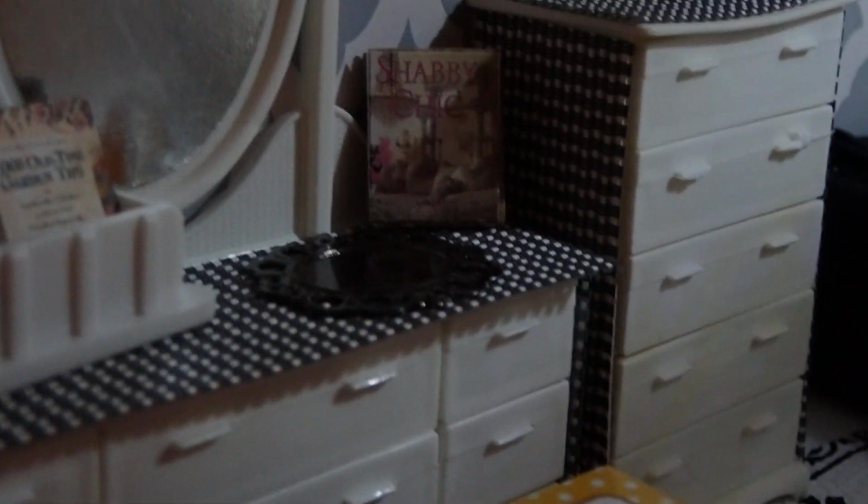So then over here I have autocollants. The dresser is plastic. I just took some fabric to make it, revive and stand out. So that's it for this room. Then over here I have the office. This one is an office.